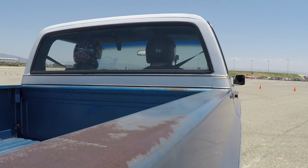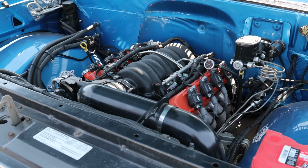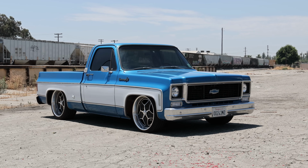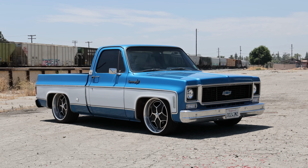And to back all that up, they dropped in an LS2 engine with a 6L80E transmission and threw a bunch of LS3 goodies at it to make sure it goes fast. As far as paint is concerned, they've changed it up a little bit. It's got a blue and white paint job now, which is two-tone, which is pretty much the standard when it comes to square bodies and what you're gonna do with these trucks.